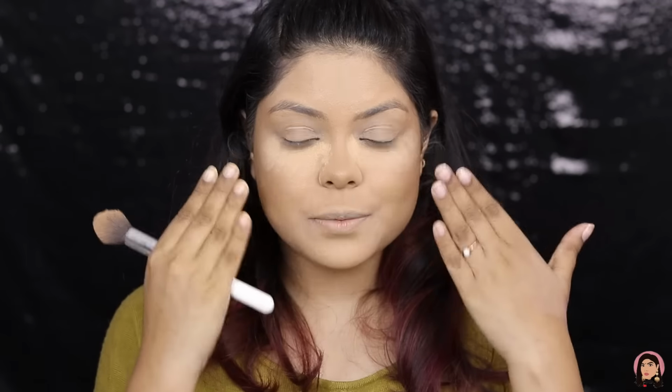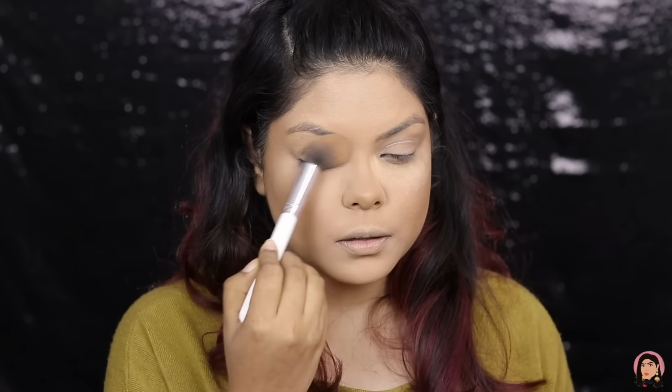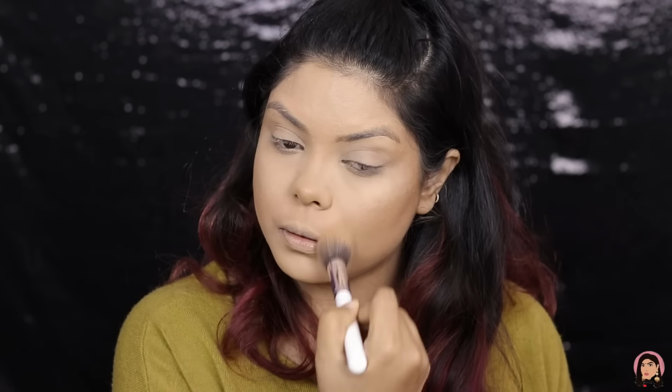Alright guys, it has been 5 minutes. Now I am going to dust off all the baking powder I have, and I'm using my Plume brush right here. Now I am going to set my face using the MAC Fix Plus, the mini one.